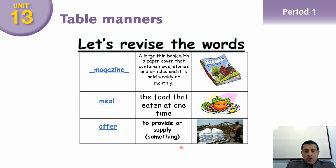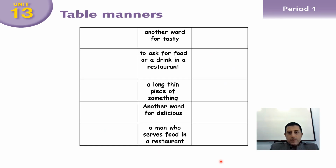Offer. Offer means to provide or supply something. Next.